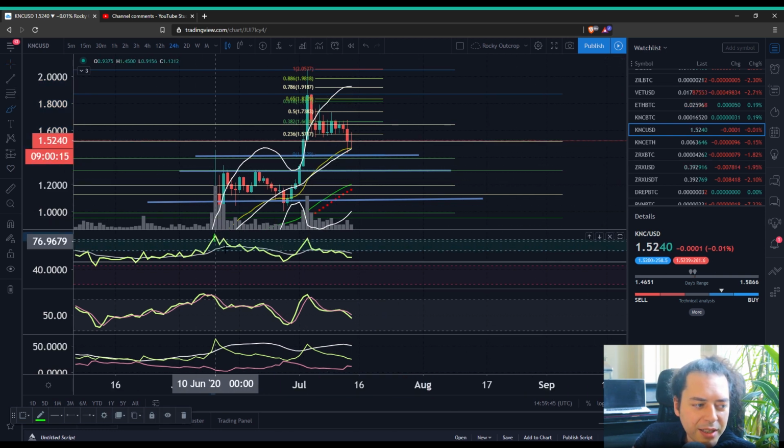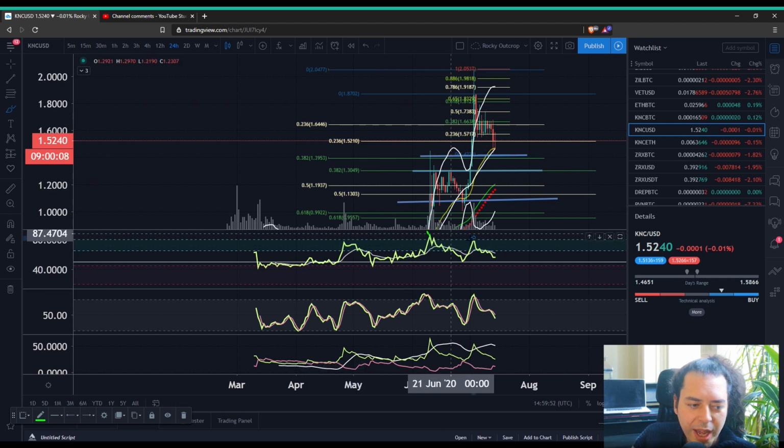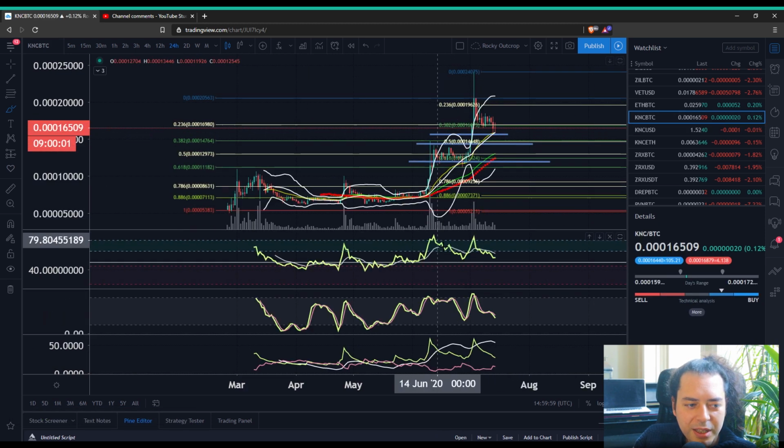Actually, you can see here there's bearish divergence, and we already pointed it out. Bearish divergence here between these two. Right, great. So what other coins did we want to look at? That was it versus the US dollar. Look at it versus Bitcoin, same deal.